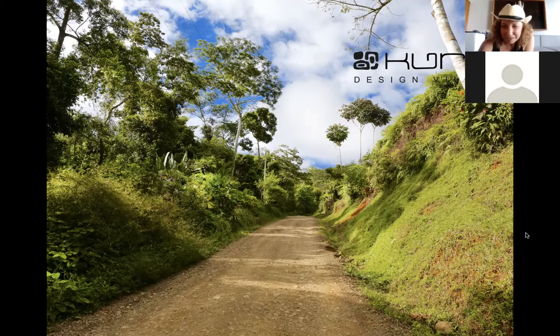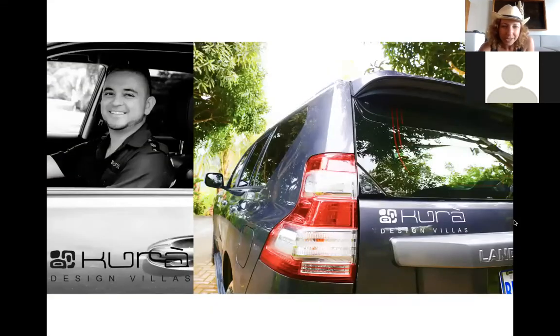I think it's part of the adventure because you're bumping along on this road. You're like, where the heck am I going? And then you emerge at this absolutely epic property. But yeah, in my opinion, it's not that bad. It's not nearly as bad as driving some of the roads on the Nicoya Peninsula.